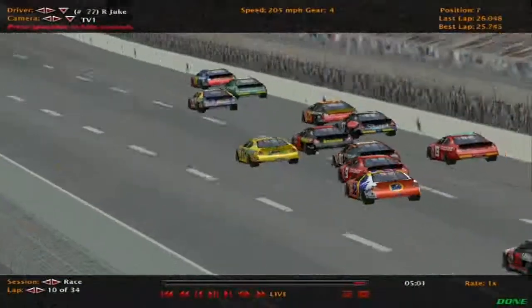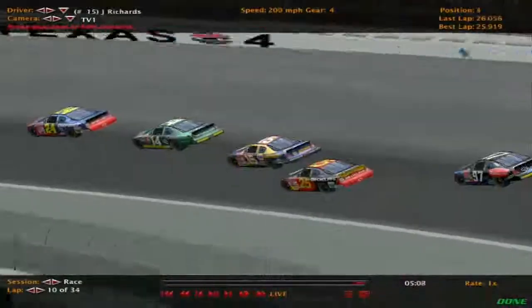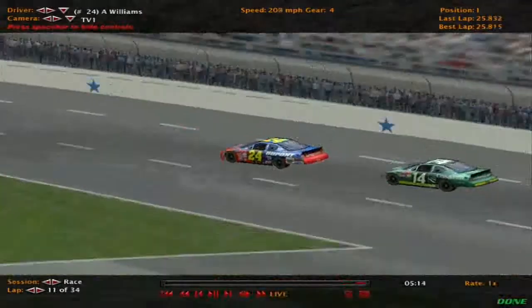Ryan Dukes coming back after Trent Dunham. These packs are caught back together. Rodriguez is now back to 4th. Brett Yates is back to 5th. Jack Richards 3rd. Ken Long 2nd. And Aaron Williams leading once again. 34 lapper, not to mention.